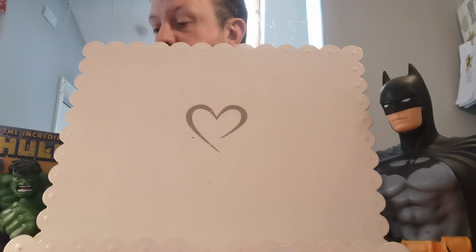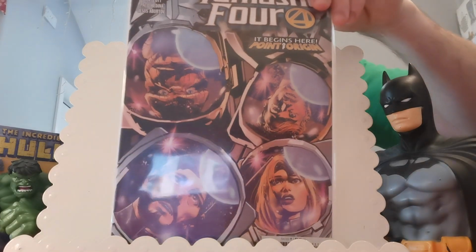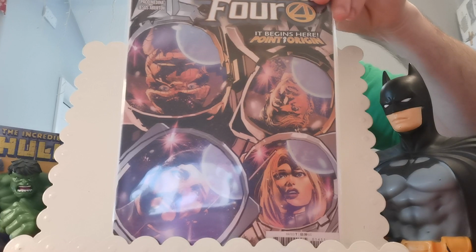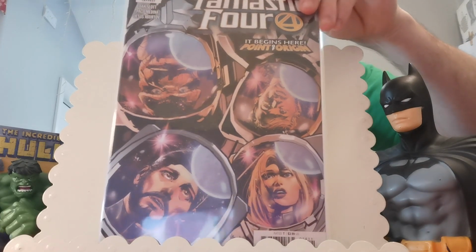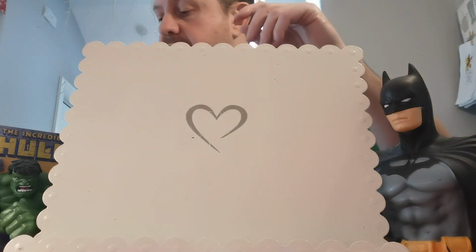So, a couple of other issues that were in the grab bags I thought I might keep. This is Fantastic Four, issue number 14. This is the origin of the Fantastic Four. And this is where the rocket ship of the Fantastic Four is officially named in the Marvel 616 universe. That is a regular Mike Deodato Jr. cover. I'm going to keep this one as well.